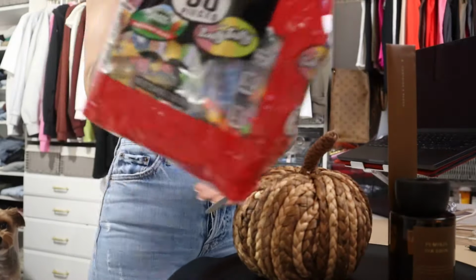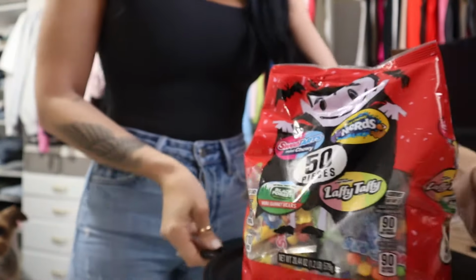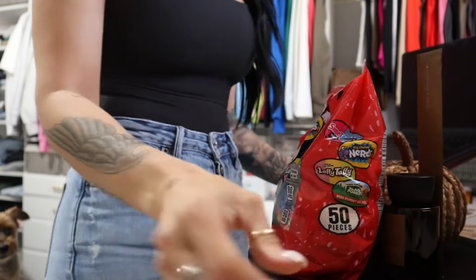And of course I got Halloween candy, so I have to find a box that's gonna work for that. I did get some bubble wrap too, so I'll be able to protect it nicely. And then I'll have to drop that off at the post office.